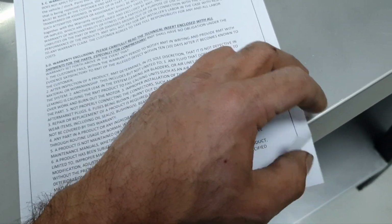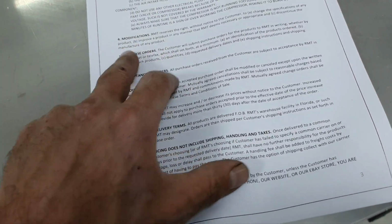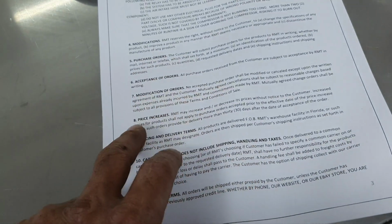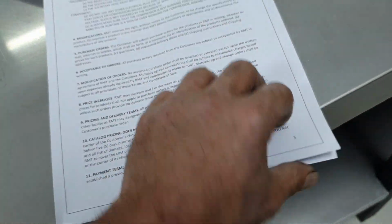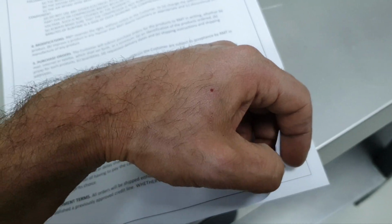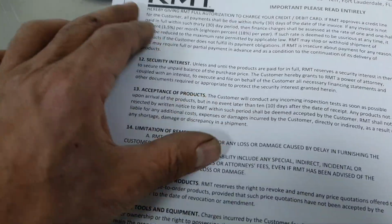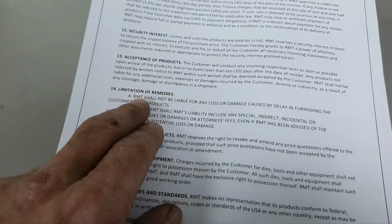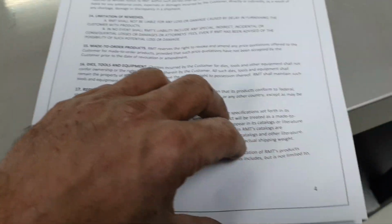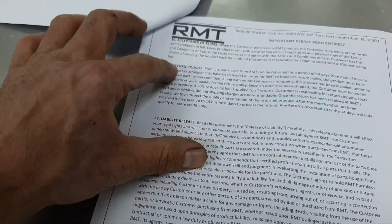Oh, come on. Dang it. All right. I missed a page here. Yeah. Okay. Keep this here because I'm gonna put the old one inside.